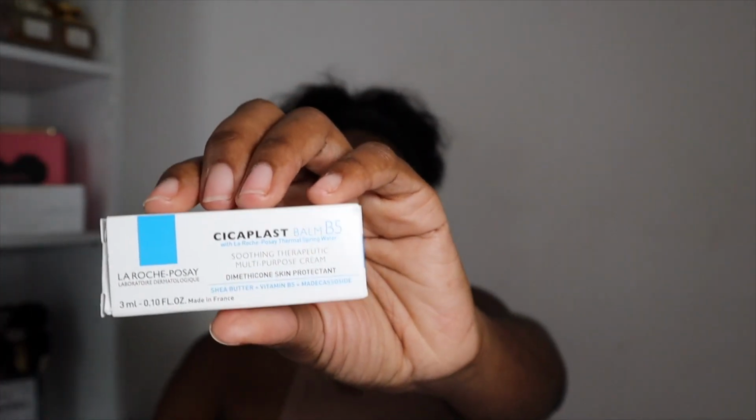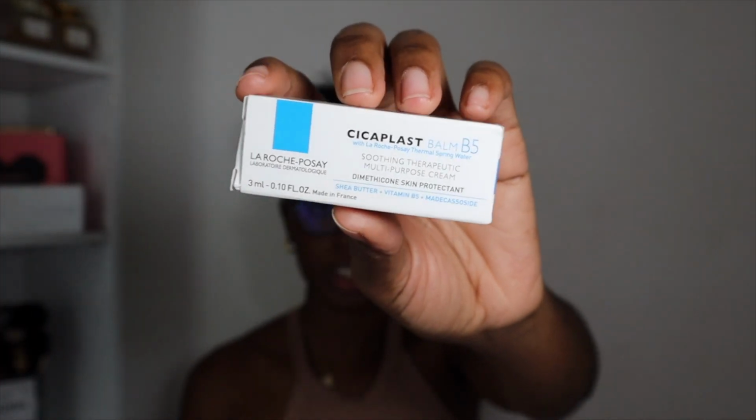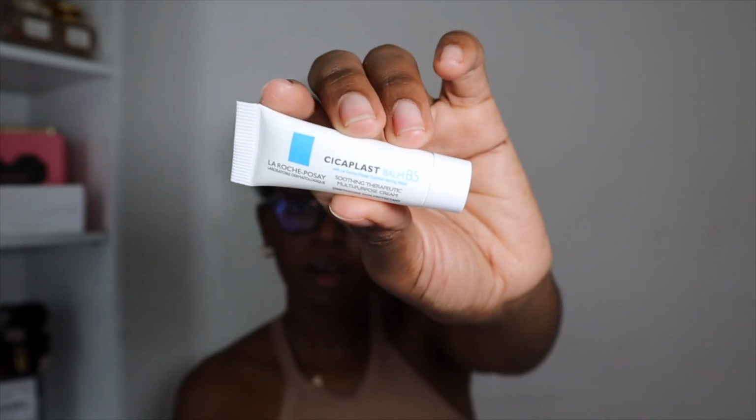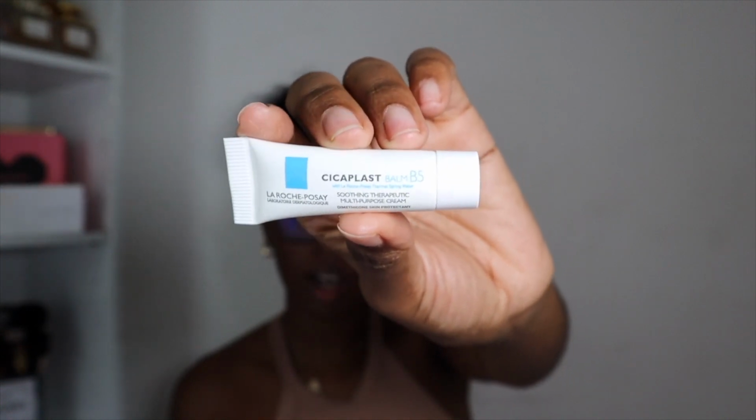And then they sent this over as well, which is the Cicaplast Balm, again from La Roche-Posay. I think this is a cult favorite in the skincare world. It's a soothing therapeutic multi-purpose cream, a dimethicone skin protectant. I have seen where people say it's too heavy for their skin, and it kind of does more harm than good.